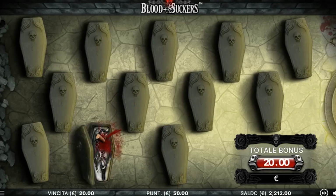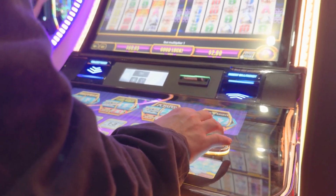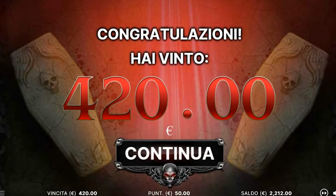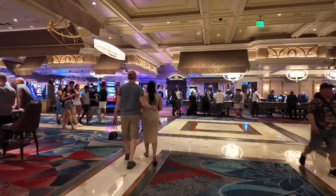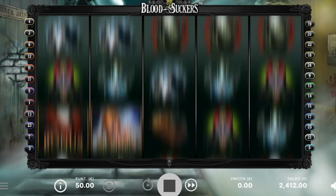That gap might sound small, but over hundreds of spins, it translates into dramatically longer play sessions and slower bankroll drain. Former floor staff have noted that this game rarely gets prominent placement. You won't see it featured on end caps or promoted with flashy signage. It's usually tucked away, waiting for players who already know what they're looking for. Here's what makes it even more interesting.